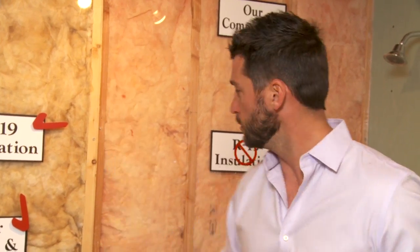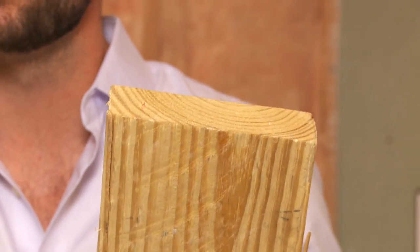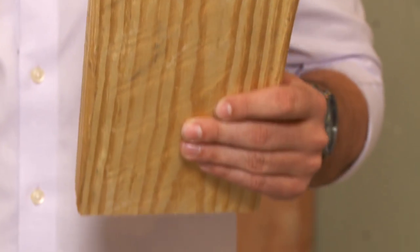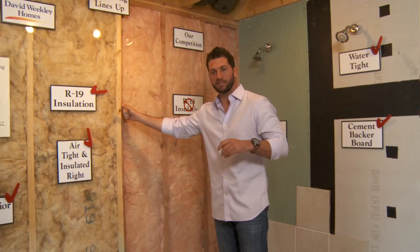Most builders, most homes are built with 2x4 walls. You can see right here, you have 2x4 construction. David Weekley uses 2x6s. So you can imagine how much stronger this home is. It's got stronger bones, and you can feel that when you're in a David Weekley home. It gives you this much more space for insulation.